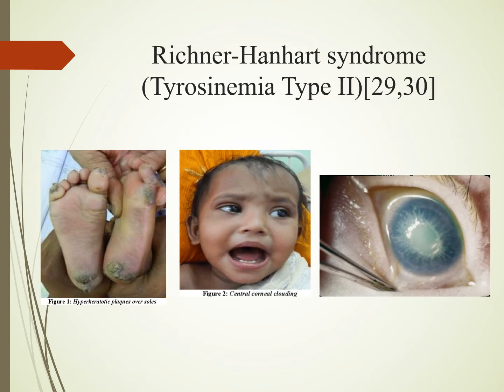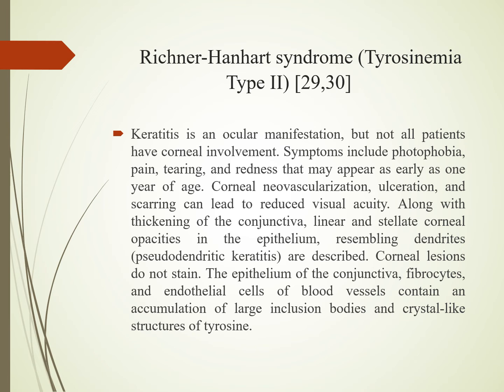On this slide you could see the clinical feature of Richner-Hanhart syndrome. Especially you could see the hyperkeratotic plaque over soles and central corneal clouding of the eye. Keratitis is an ocular manifestation, but not all patients have corneal involvement. Symptoms include photophobia, pain, tearing, and redness that may appear as early as 1 year of age.